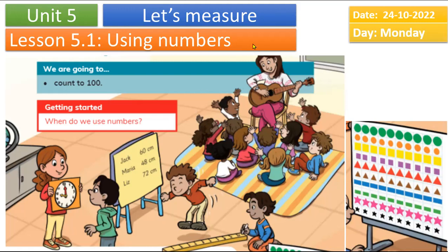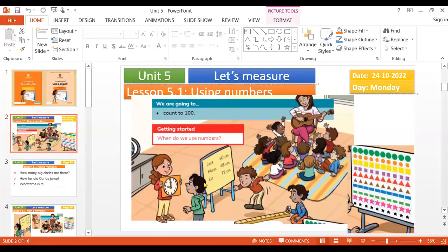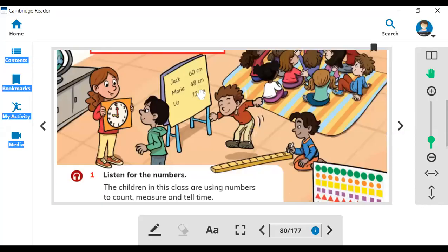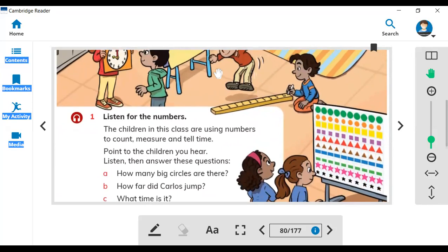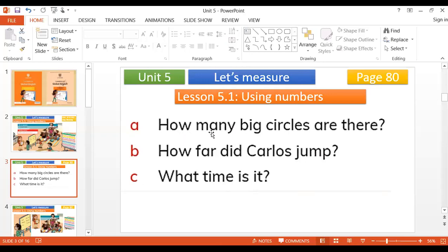On page 80, let me show you. This is page 80, right on the screen. And you have to listen for numbers, okay? What are you going to listen for? You will listen for how many big circles are there, okay?